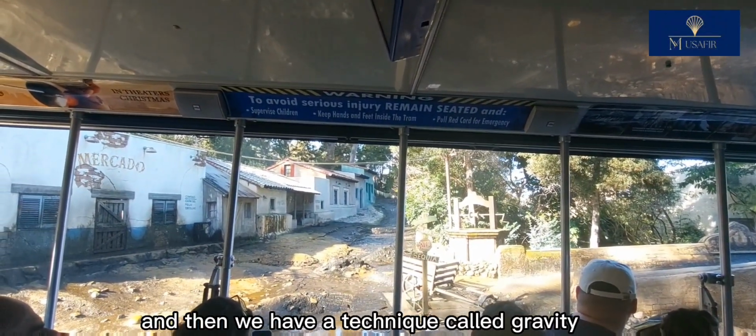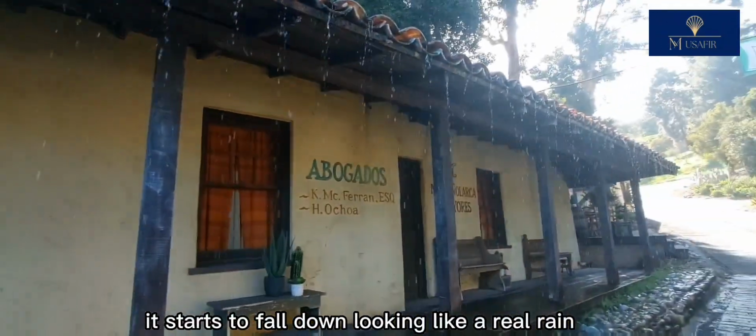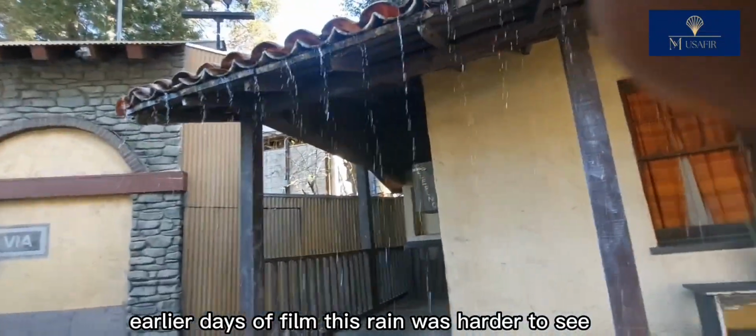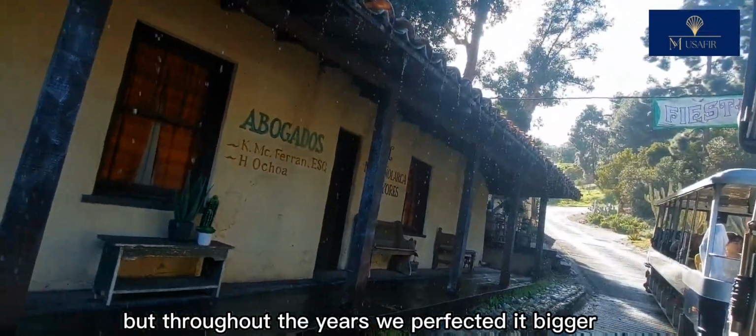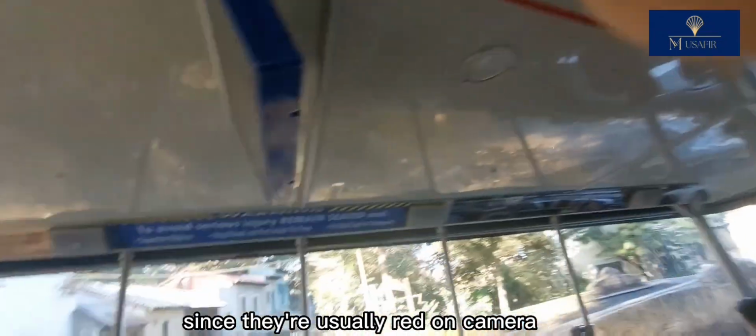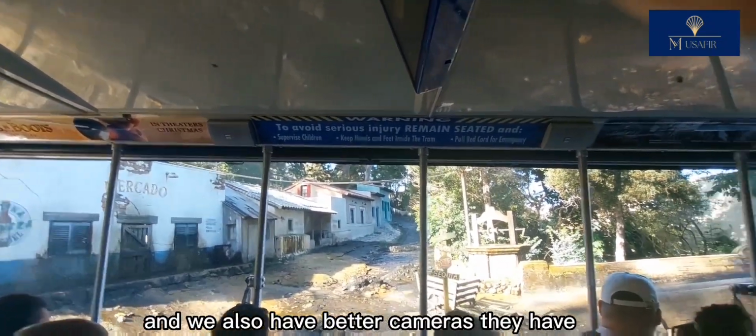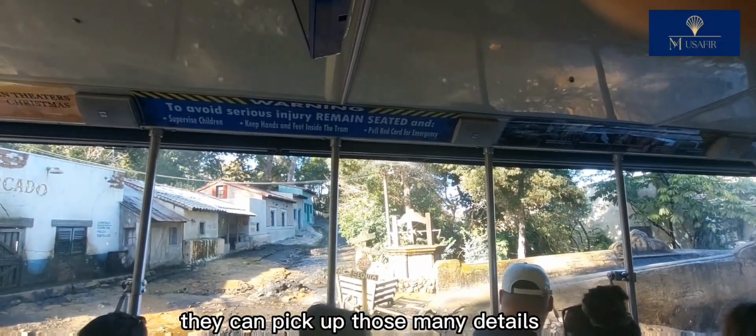into the air, and then we have a technique called gravity, which lets it fall down looking like a real rainstorm. In the earlier days of film, this rain was harder to see, but throughout the years we've perfected it. We do need the droplets a bit bigger so that they're easily read on camera. And we also have better cameras. They can pick up those minute details.